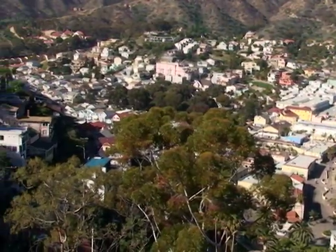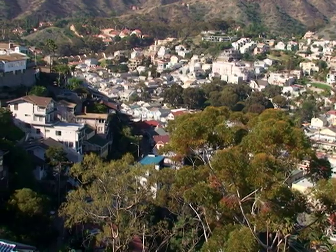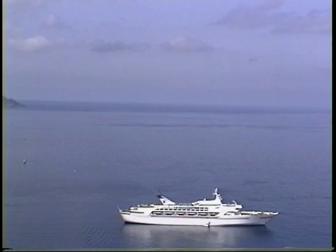So development is limited. Around 3,700 people live on Catalina, and most of those live in the town of Avalon. The main business of Avalon is tourism. Close to 1 million people come each year to enjoy this island resort.